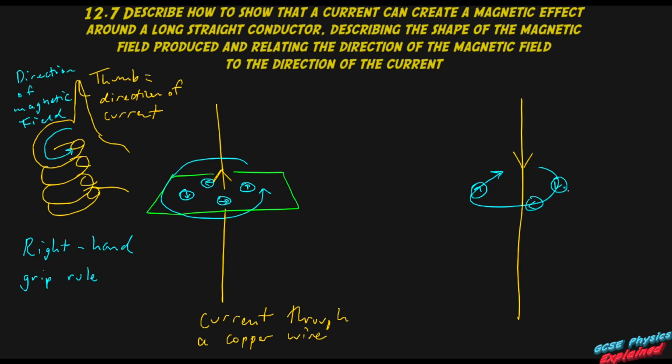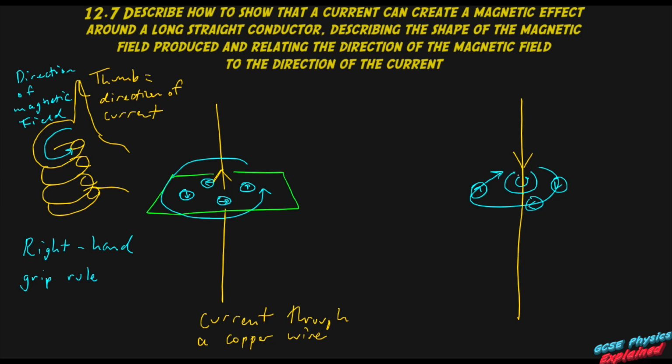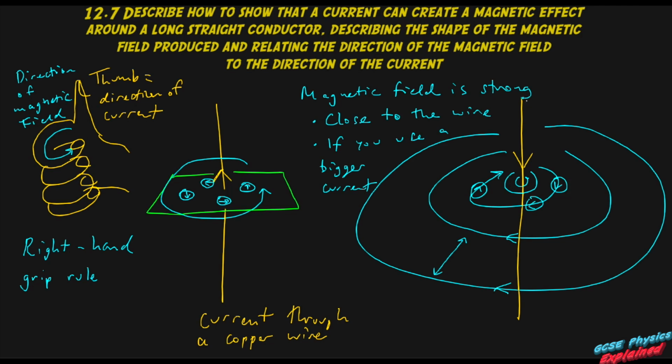Now there is another question as well that'll say, tell us about the strength of the field. Well, basically, when you're next to the wire, you'll end up having a strong magnetic field. So the field lines would be close together. And then as you get further and further away from the wire, the magnetic field would get weaker and weaker, once again as represented by the distance from one field line to another field line. And also the magnetic field would be stronger if you had a bigger current. So the magnetic field is strong when you're close to the wire and if you use a bigger current. 2 marks in an exam. You're welcome.